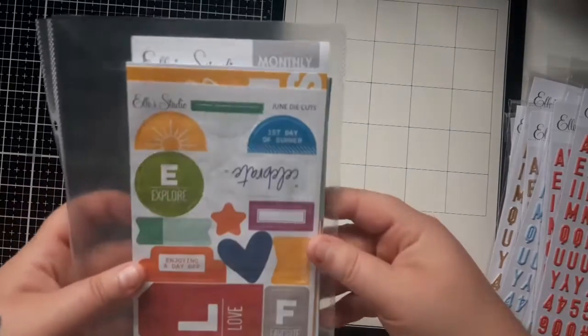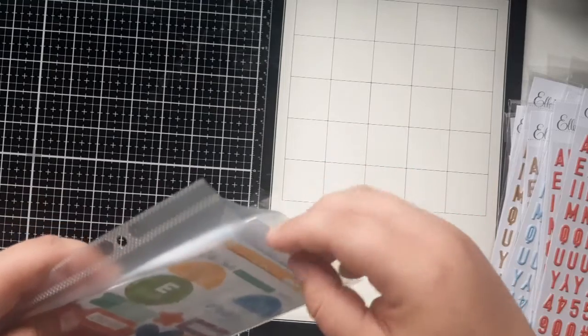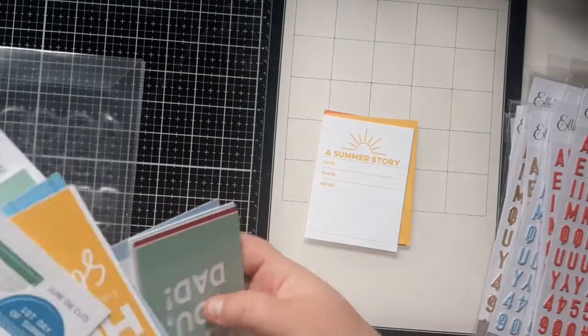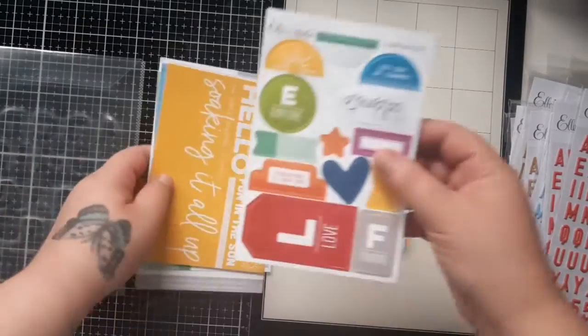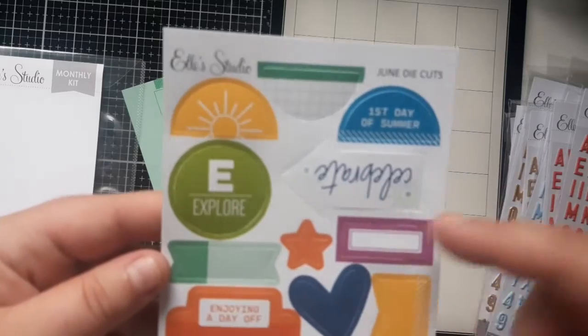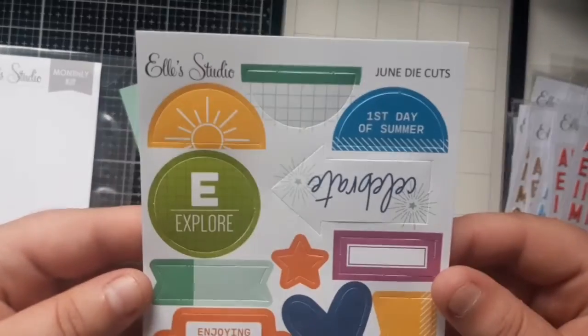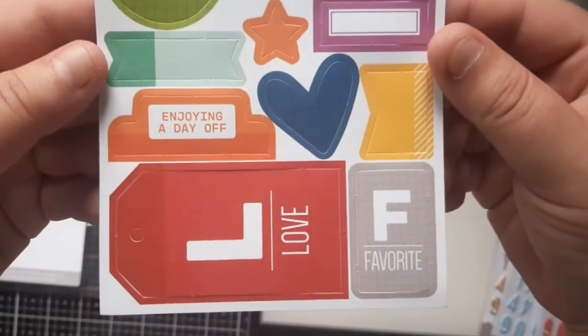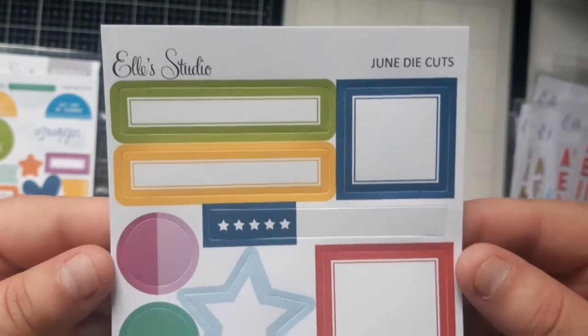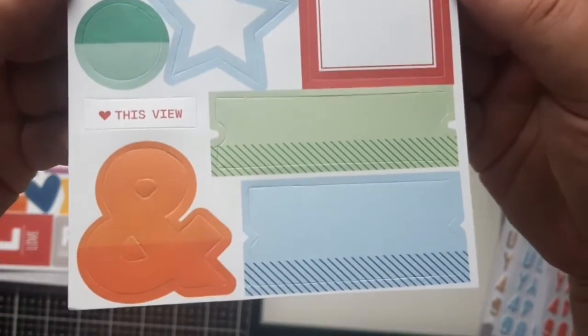And the last kit is June's. Ooh, sorry. I seem to have a frog in my throat. Ooh, now I'm chopping cards everywhere. I thought I'd had it upside down then, because I just read Celebrate upside down. Die cuts. And more die cuts.